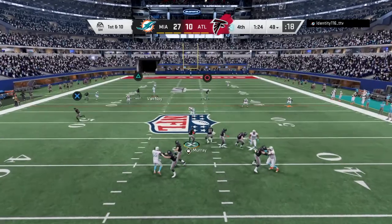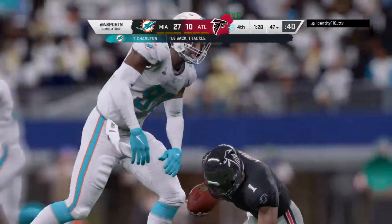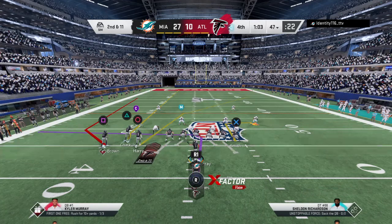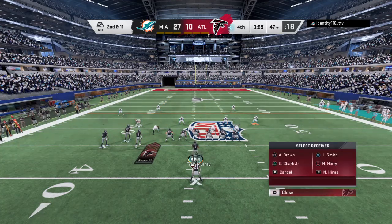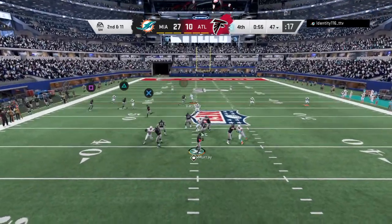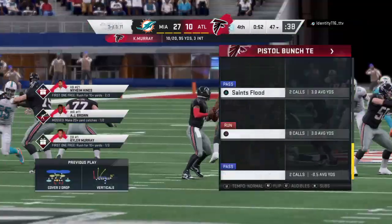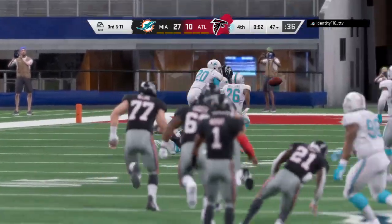To throw is Murray. Dancing to his left. And he can't find anywhere to go with it. And he goes down. Taco Charlton able to collapse the pocket, get to him, and drop him for a loss of a yard. Another try after the first down sack. Murray. And this is going to wind up incomplete. The coverage there too strong on the deep ball, and now they face a third down.